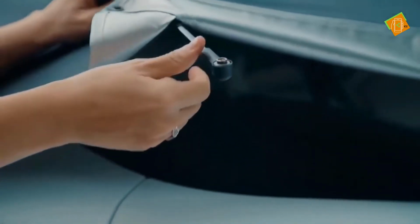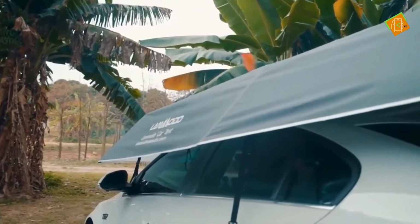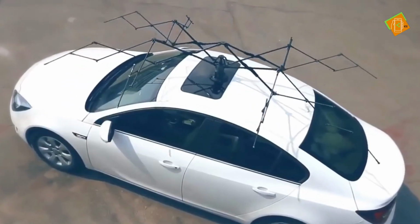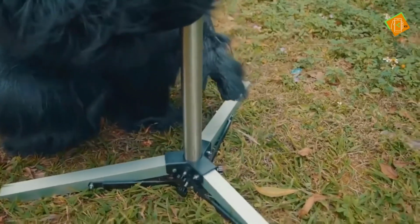The soft surface of Landmoto is created to protect your car from scratches. Our innovative design also prevents unwanted damage from bird droppings, construction dust, and rain. Smart structure makes Landmoto portable. Four adjustable ropes will protect your car from the wind up to 13 meters per second.